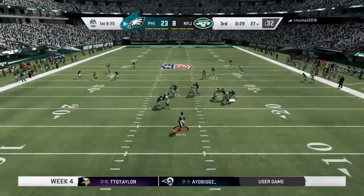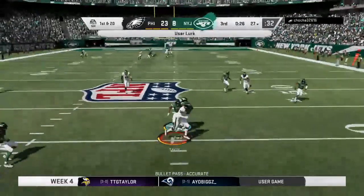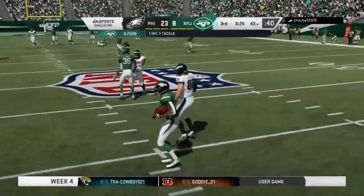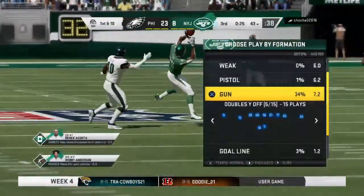Working from the gun, Wentz. Ball going deep here for Taylor. Into double coverage, and it's intercepted. Picked off near the 42. And the possession is theirs at their own 43-yard line.